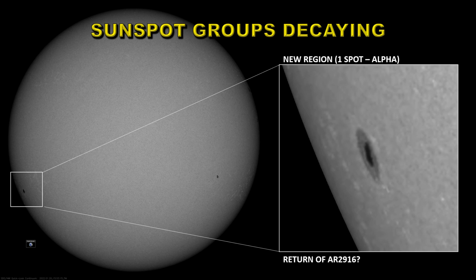Now we're getting a clearer view of the new region in the southeast. It's a single spot, so it's an alpha region, and it's a very, very large spot. It's probably the size of the Earth. But again, this is probably an old region. I suspect it might be region 2916 returning. And so we can't really expect very much out of an alpha region that's this old as far as flaring is concerned.